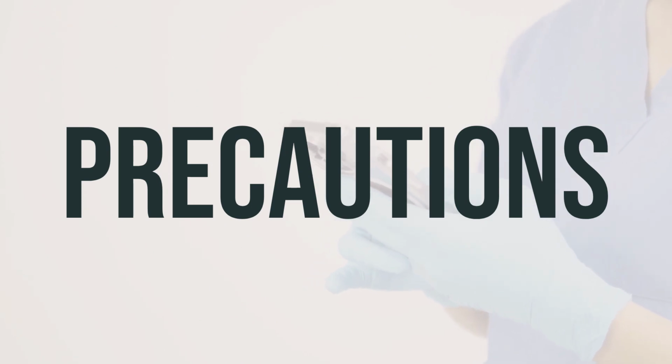Before using sodium polystyrene sulfonate, it's important to talk to your doctor or pharmacist if you have any allergies or if you have certain health conditions. This medication contains a lot of salt, sodium, so it's important to follow your doctor's instructions for limiting your sodium intake, especially if you have kidney problems, heart failure, high blood pressure, or swelling in your hands, ankles, or feet.